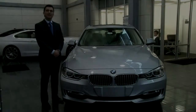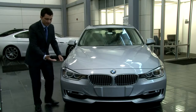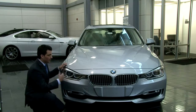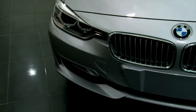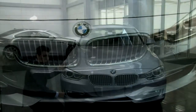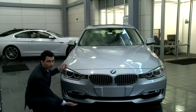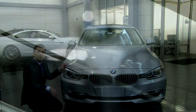Now folks, let's look at the exterior of the completely new redesigned 328i sedan. If you notice here, the traditional BMW kidney grills are now slanted forward, and the headlights are connecting to the kidney grill. Also offered is LED lighting on them. All of our 3 Series sedans now come with air intakes for optimal aerodynamics. The lower portion of the bumper is now raised up for more clearance as well. Now let's take a look at the interior.